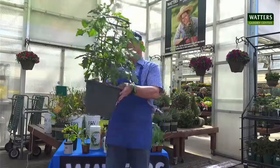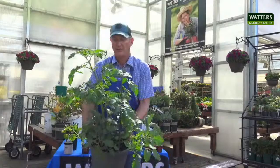So I take this home. Now I own a garden center, remember. I take this home, I take the bucket off, cut it off, and I plant it right in a big pot. And now I'm about 3 months ahead of you starting yours by seed.